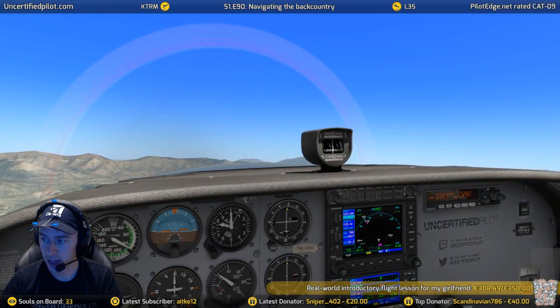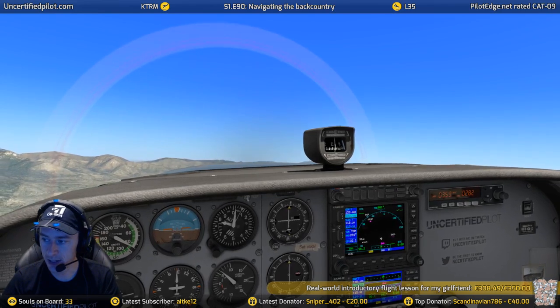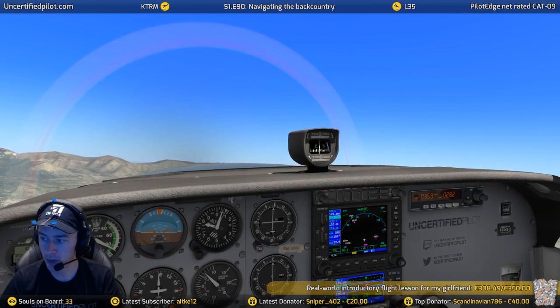Kilo Alpha Victor X-Ray is a beautiful airport. I haven't visited that one in many webs, I think. Oh, good one. I will put that on my list to visit.